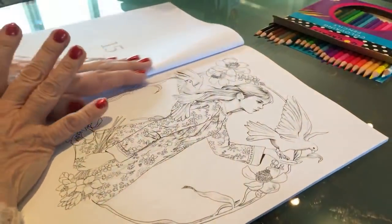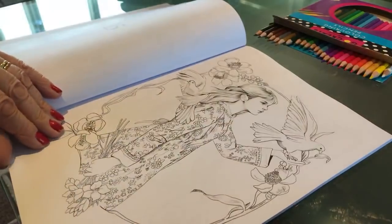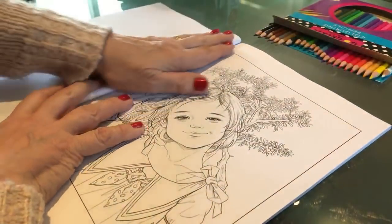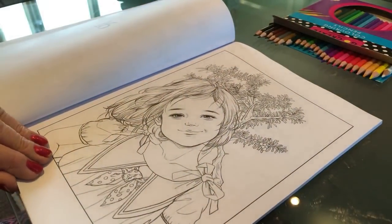So I think these are probably going to be quite soft colours, of course, because we've got white doves and we've got white bunny rabbits. So actually I think this will lend itself to pastel colours or pale colours.